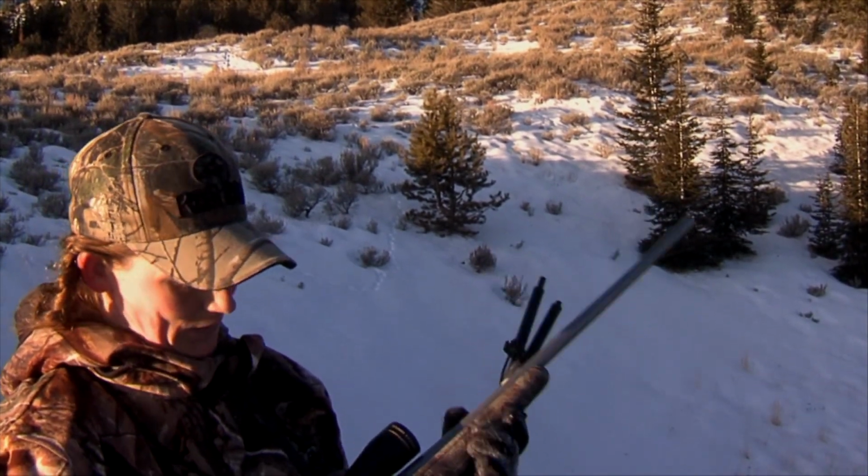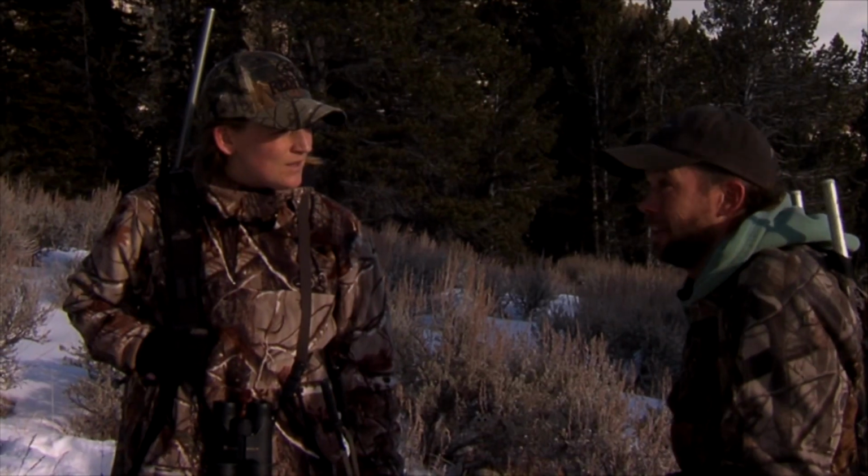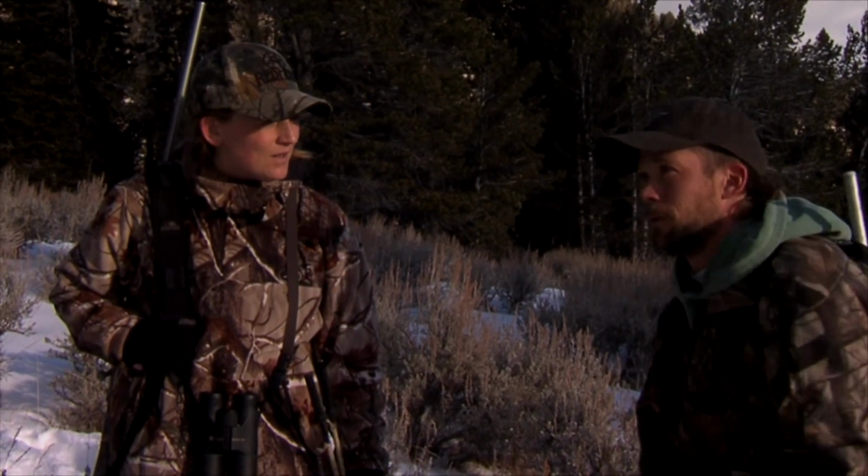99% positive he's not hit. It was a long shot, and I know you're not used to shooting those kind of distances. It's longer than I like to shoot, that's for sure. But I got good snow.